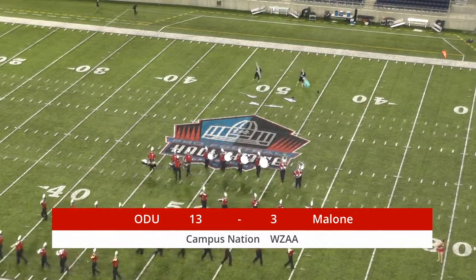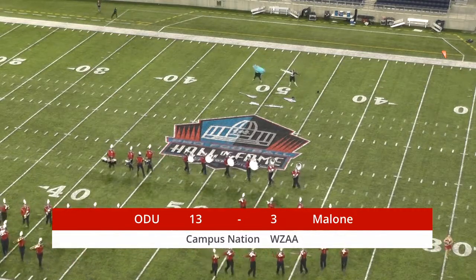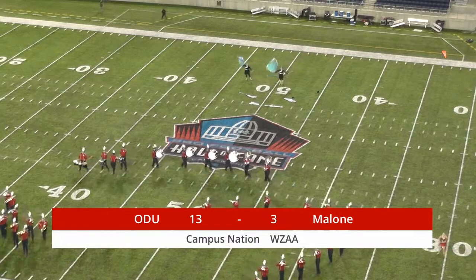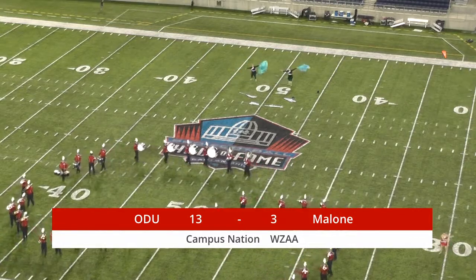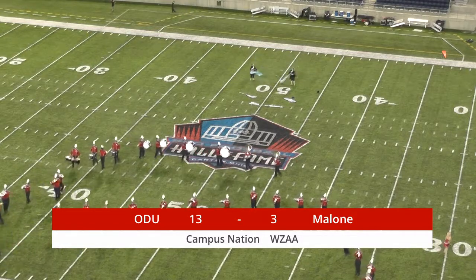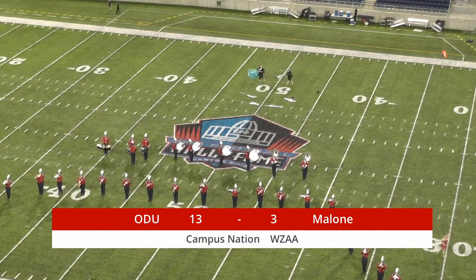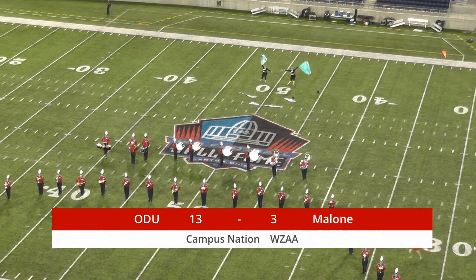Grant Russell is 14 of 18 for 172 yards and 2 touchdowns. Long pass of 73, which went for a touchdown. David Turner leads the receivers for Dominican with 5 catches for 110 yards and 1 TD. Cedric Washington, 3 catches for 28. Corey Contini, 3 catches for 20 and a touchdown. E.J. Colson, 2 for 7 yards.